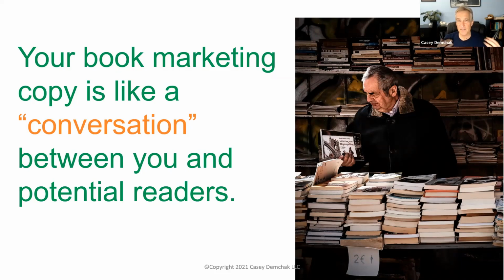You can have that just down-to-earth tone. You don't need to write marketing copy that is super salesy. And what I'm going to teach you today about writing bullet points, you're going to see that the marketing copy, when you're communicating benefits to your reader, you can do it in a very down-to-earth, conversational kind of way.